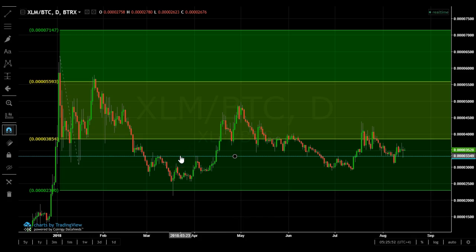Alright guys, we got the Stellar under the microscope today. Stellar versus the Bitcoin. I think the Stellar holds one of the most promising buy opportunities versus the Bitcoin. I think the Stellar right now, by the look of it, is poised for an upside move, meaning it's going to outperform the Bitcoin. Now, if you remember, we're following this particular technical picture, which is a very strong one. We have a solid setup here.